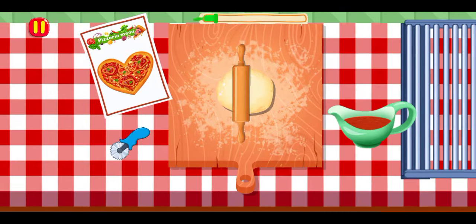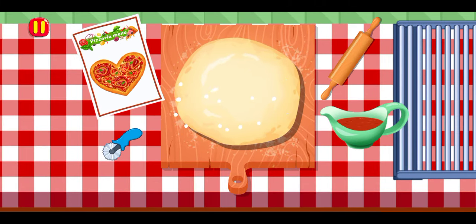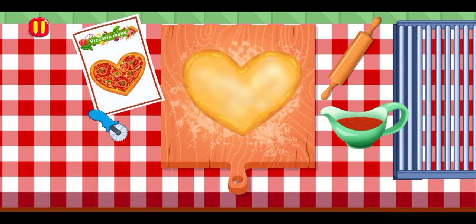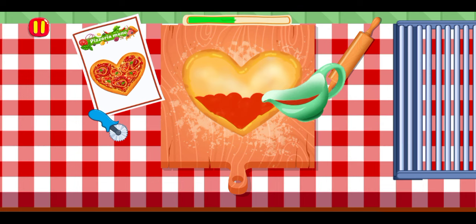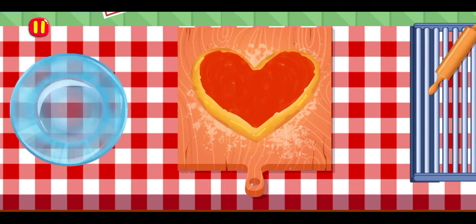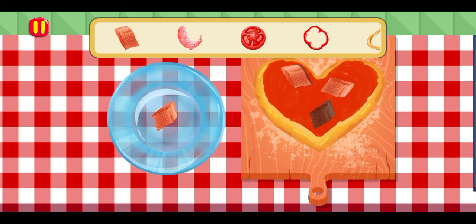Put dough and roll it out. Cut the edges of the dough. Connect all the dots in the correct order. Put sauce on, move saucepan to the dough. Choose the ingredient you need and add the correct amount.